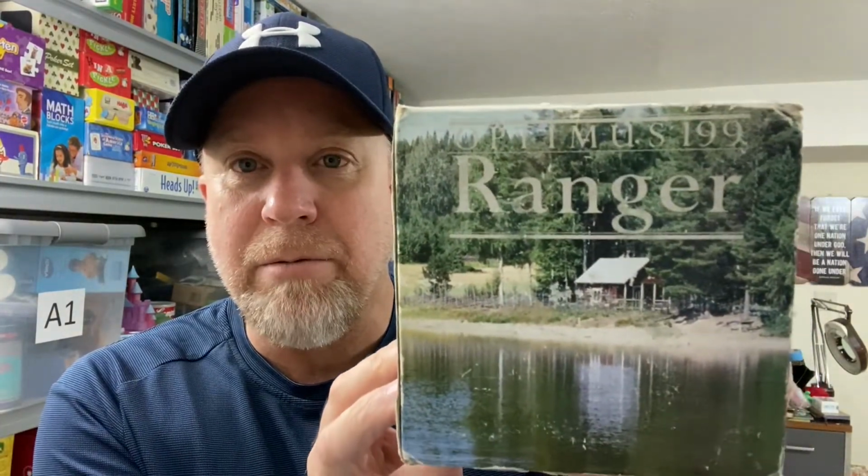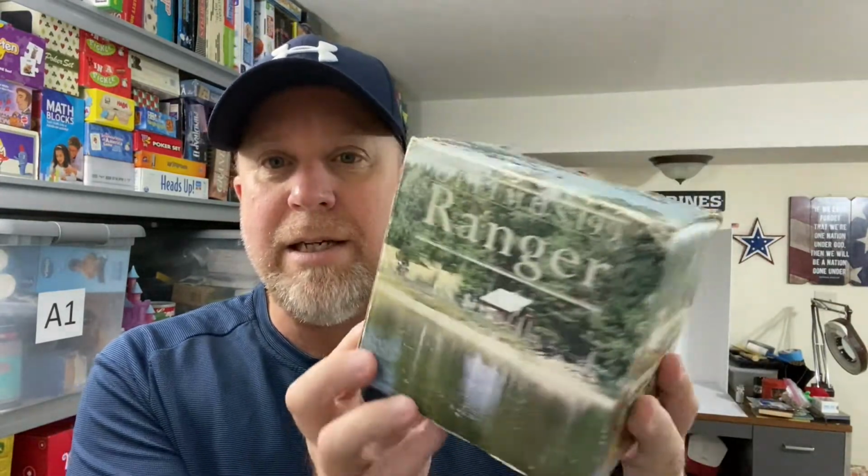All right, so what it is, and this is how I saw it on the shelf, I can't get close enough there where you can see, that says Optimus 199 Ranger. And this is a camp stove that's made in Sweden, okay? It is a very old one. It's been around for quite a while, and there's a flying creature flying around my head, of course, never fails.